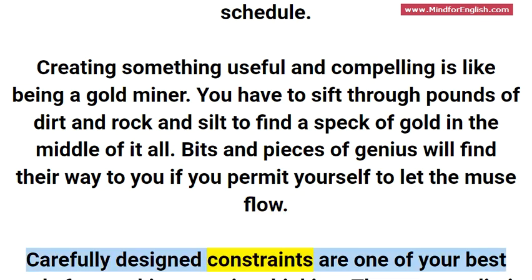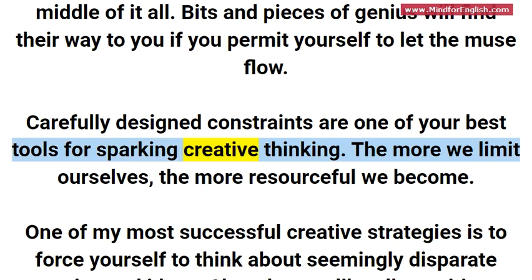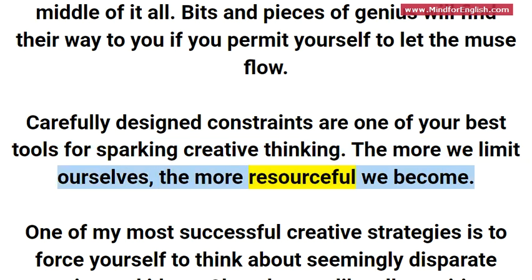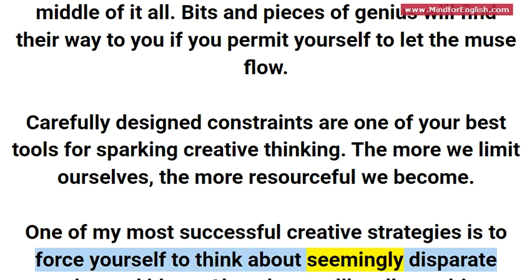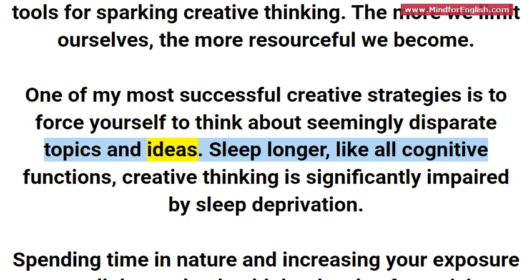Carefully designed constraints are one of your best tools for sparking creative thinking. The more we limit ourselves, the more resourceful we become. One of my most successful creative strategies is to force yourself to think about seemingly disparate topics and ideas.